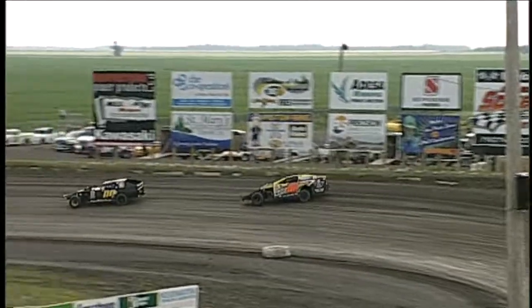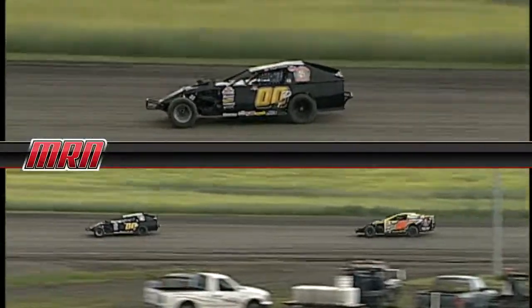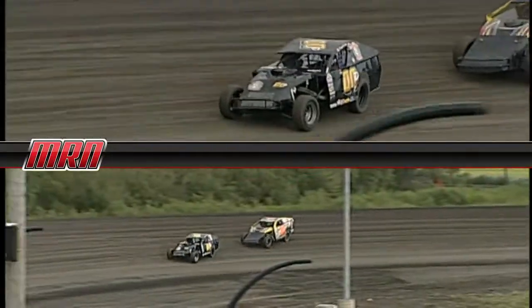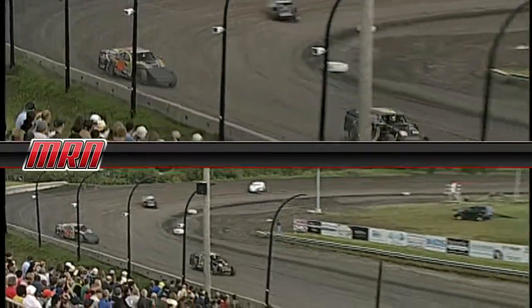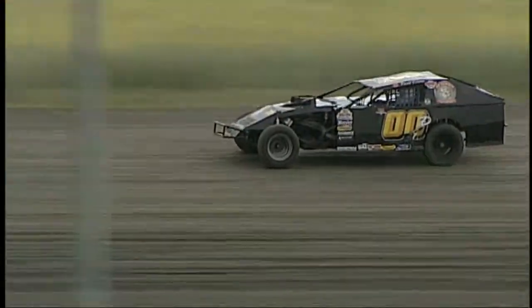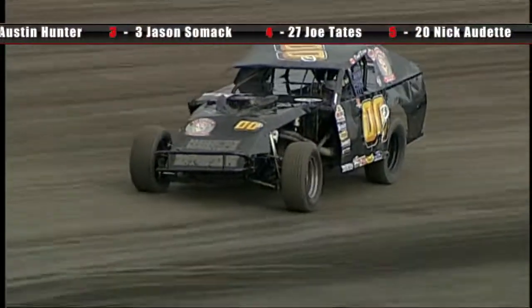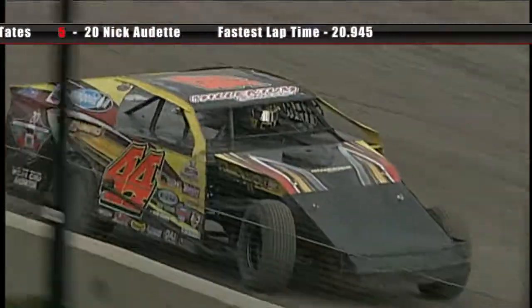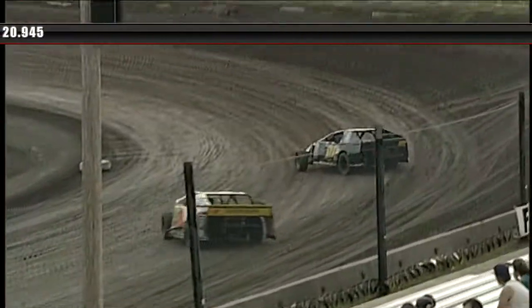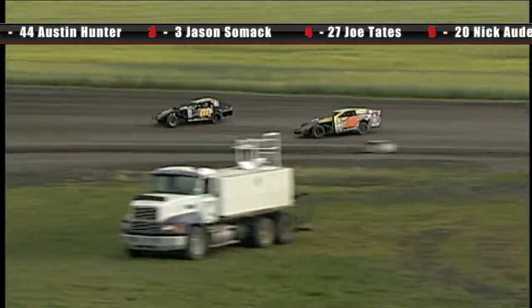These cars starting to spread out a little bit more, so not seeing a lot of action in this one. Four laps to go in this heat race, the very second one of the evening for the Midwest Modifieds. David Delane, your leader, followed by the number 44 car, that's Austin Hunter. Hunter now making a little bit of a play for the lead, trying to get around David Delane's 00D. Rest of the pack, though, pretty much spread out.